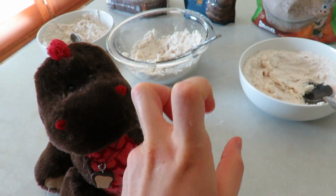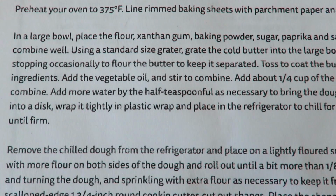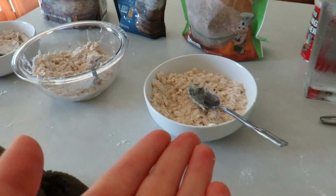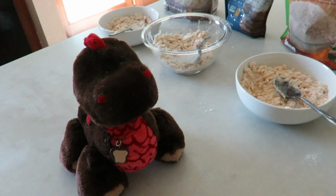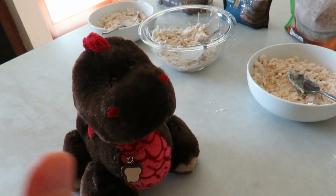Now that we have tossed the butter in the flour to coat it, we need to add the vegetable oil and stir. So 1 tablespoon of vegetable oil. Stir, stir, stir. So now that these are all mixed up, our next step is to add in about 1/2 cup of ice water, but we're gonna do it a very little bit at a time.